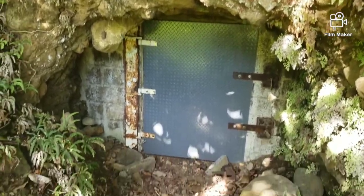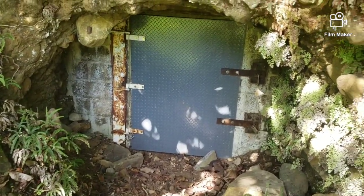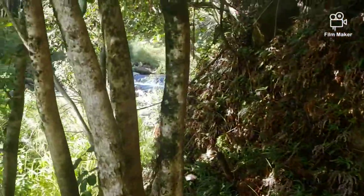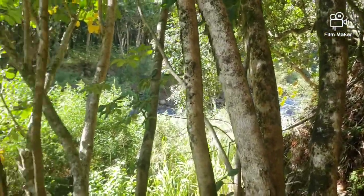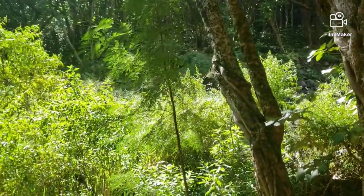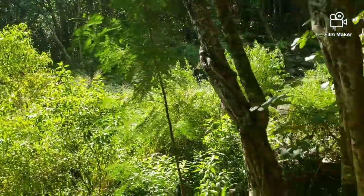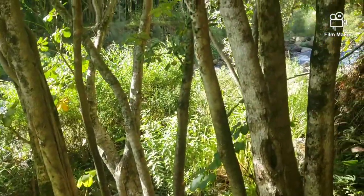Here's a cool little cave that they use. I think it's access to water for irrigation control. I'll show you when we get there, but this is one of the spots where we get water for Maui. This is the Iao stream.